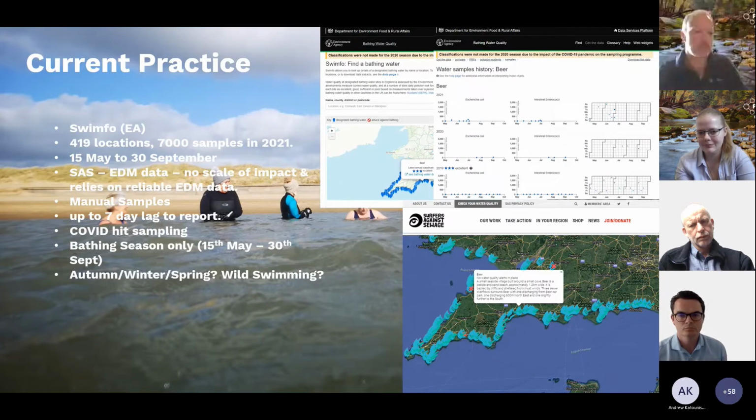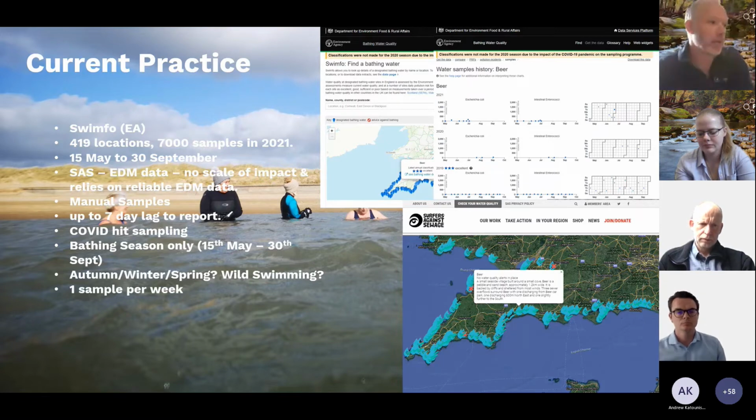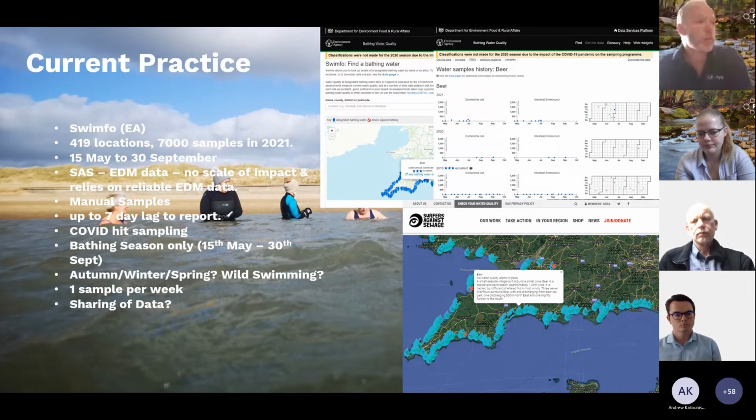I know there's even a Christmas Day swim or something like that in Brighton, so there is a need for more regular monitoring, and based on one sample a week, that's not going to provide the sort of safety net we want. But what we do need to do is be able to share this data more freely and quickly.